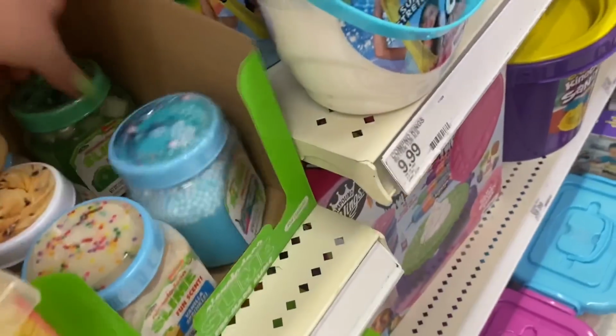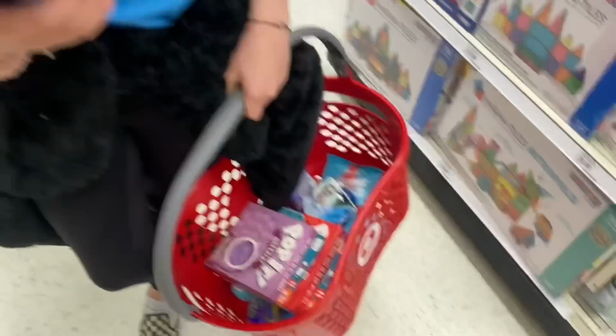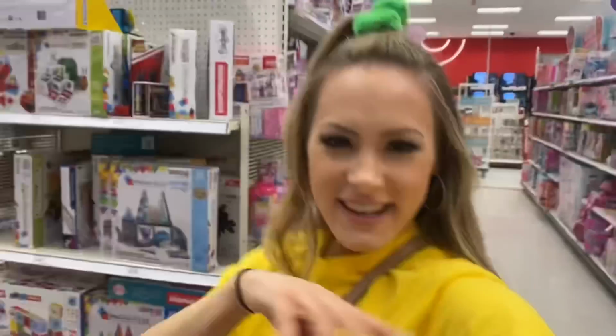Whoa, Kiwi Cube. Oh, I cannot, girl. Let Kayla win. Well, look, it's happening, baby. It's happening. Blue kinetic sand. Pretty. Scented razzleberry. Razzle dazzle. How's she gonna do that? Razzle dazzle. Razzle.